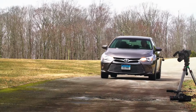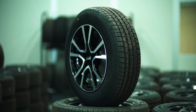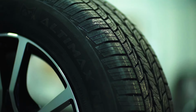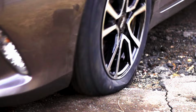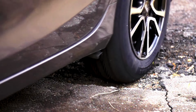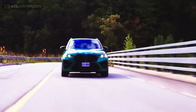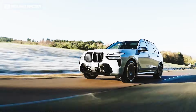But what about off-roading? Well, off-road tires are specifically designed with taller sidewalls to absorb impacts and provide better traction on uneven surfaces. This extra height gives the tire more flexibility, allowing it to better conform to the terrain and keep better contact with the ground. Low-profile tires don't have that flexibility. They're too stiff to handle the shocks and bumps that come with off-roading, which makes them a poor choice for anything other than well-paved streets.